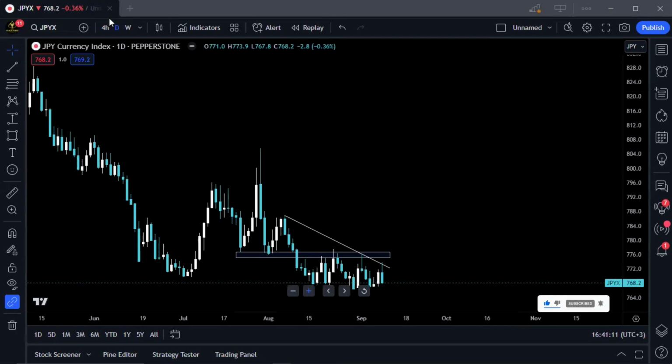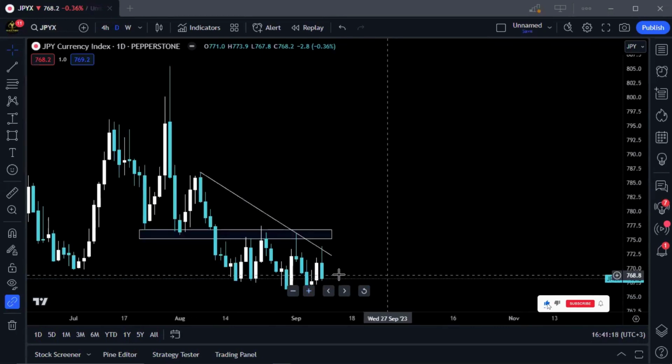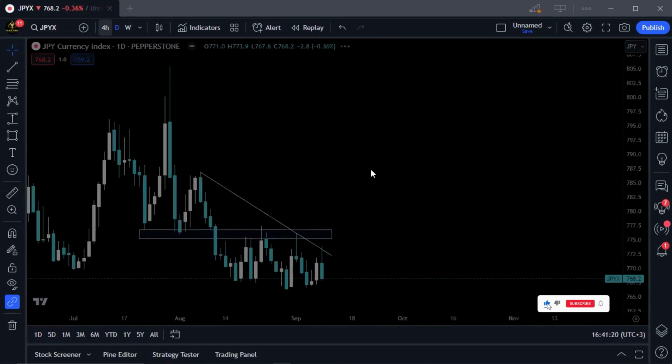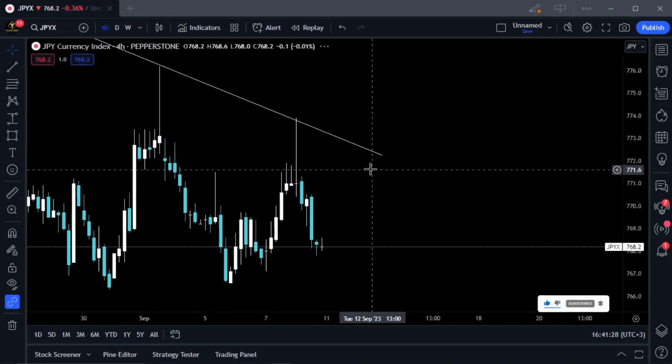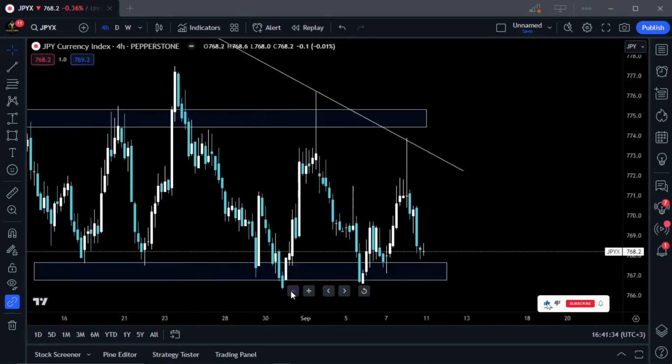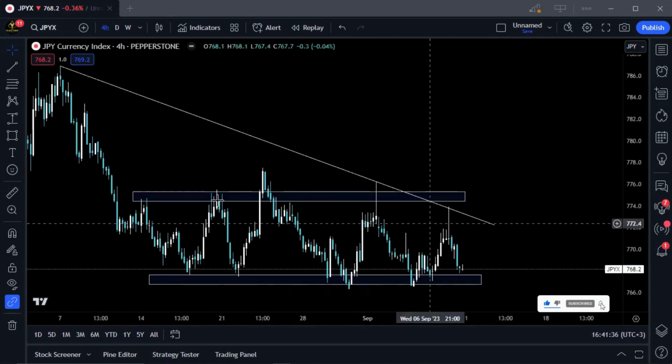So this is the daily time frame. We can see prices are kind of consolidating a bit, if you will. So if you look at it from a lower time frame, such as the 4-hour, we can get an even clearer picture of what's really going on down here. So if I zoom out, you can see that voila.